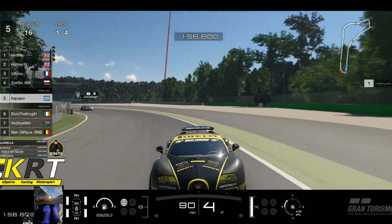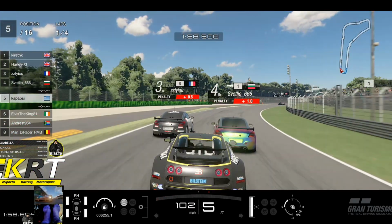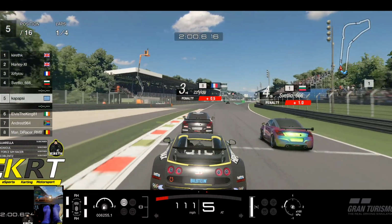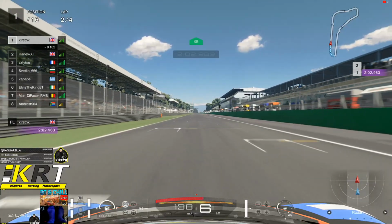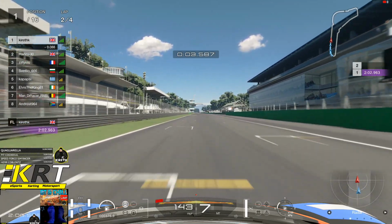Okay, but it doesn't make too much difference. He's in fifth place, but they've got to take a penalty. They might fight some more, pick up some greater penalties. He's not in a bad position there, I think.